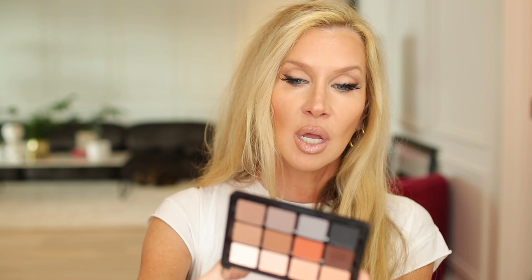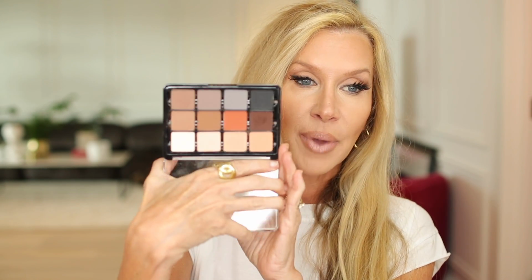Okay, I got this out because I could not leave it out. This palette, I have a few things in my cart that I'm going to purchase during this sale too. I'm going to get this palette in the warms, but this is just the normal neutral matte palette. You could just live with this palette for the rest of your life.